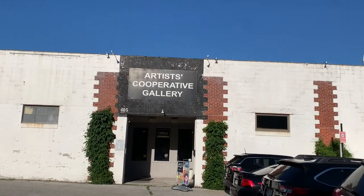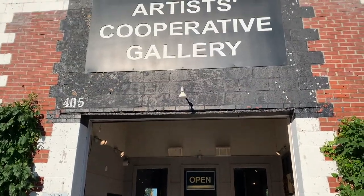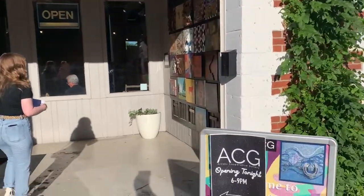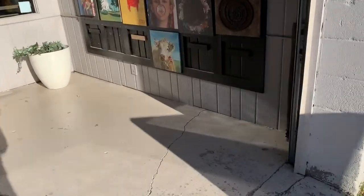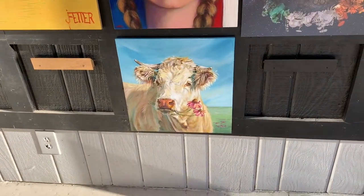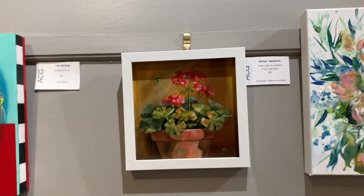So if you've been following along, you've probably seen the entrance to this gallery. It's a really fun old factory. There's 35 artists that show work here. And then there's my latest cow panel. It's on plywood. That's Trouble 5.0. Oh, and the geraniums.